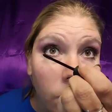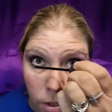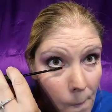Okay, how do I know that this whole lash curler thing is working? Because now when I look up like this, I can feel my eyelashes. I can never feel my eyelashes, and now I can. I would say that is pretty remarkable. They look totally different. Yay! I've been so scared of the eyelash curler, which is really dumb.